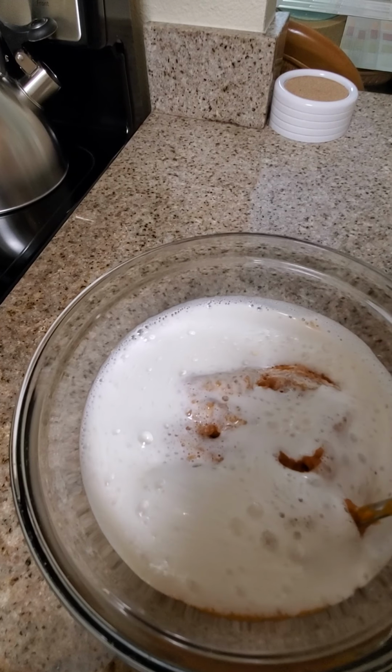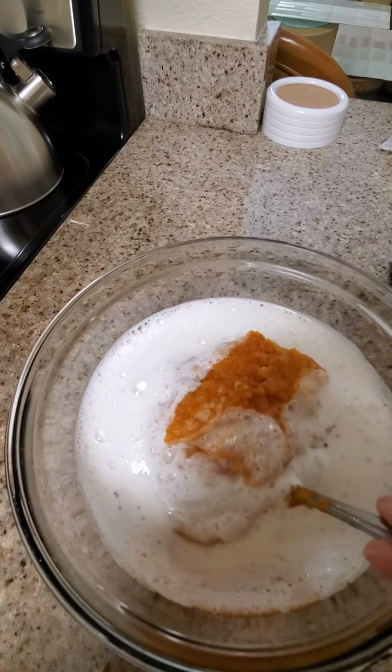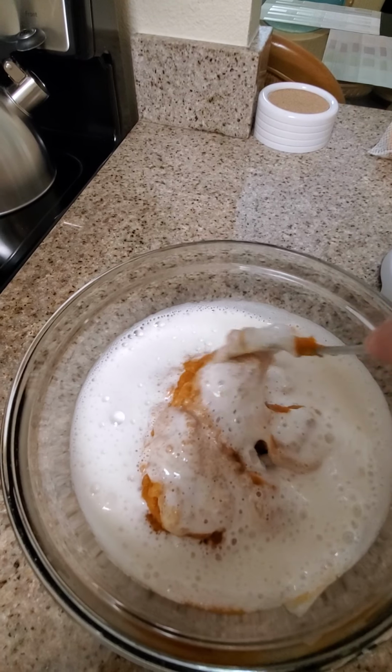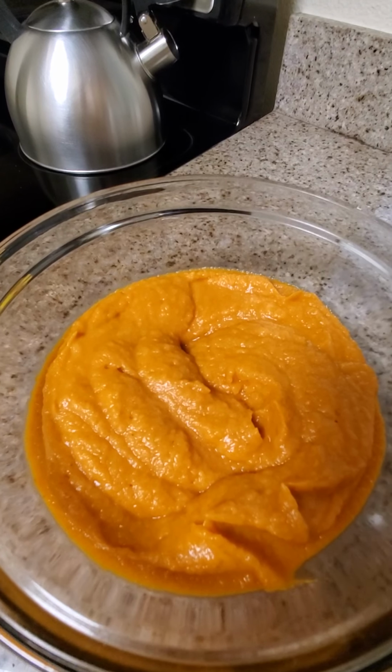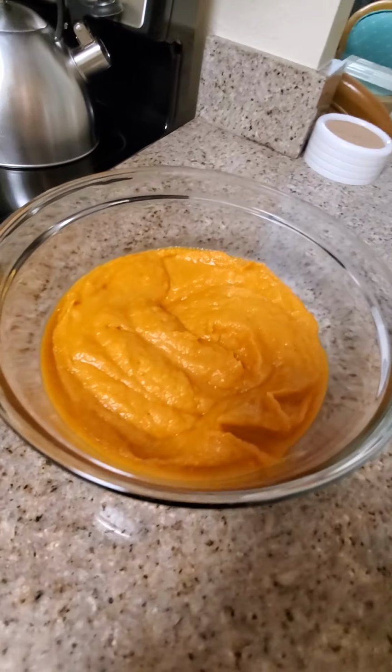You're not going to whip it this time. And like I said, if it had enough aeration going in it from the hand blender, it would just be like whipped cream going in here. Trust me, it tastes as luscious as it looks, and it got quite a bit made out of that.